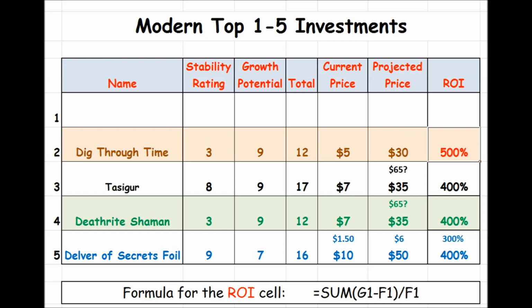Because if you look at the prominent foils that are like $200 or $300, you might see $300 for the regular foil, and the promo will be like $200. So $5 now might seem like you want to save $5, but in the future it might cost you $20, $30, $40, $50, $100 if the regular foil goes crazy in price. So I think the regular foil Tasigur is going to be about a $100 card eventually, and I think the foil Dig Through Time is probably going to be $75 to $100 in time.